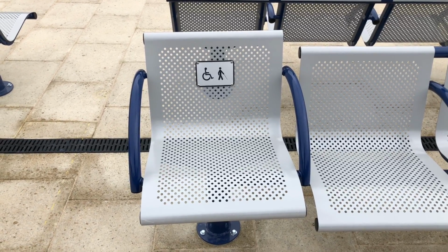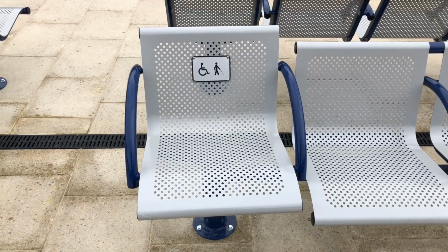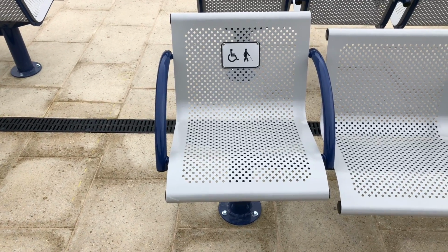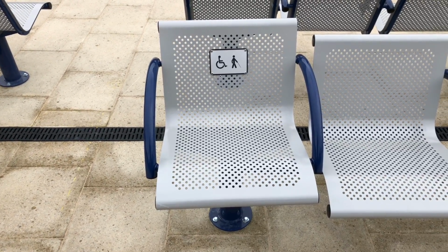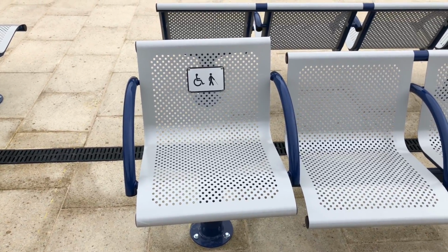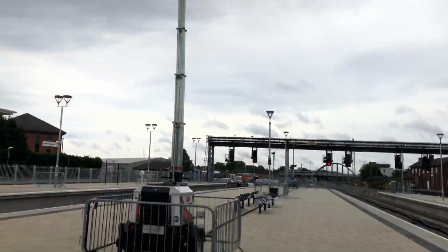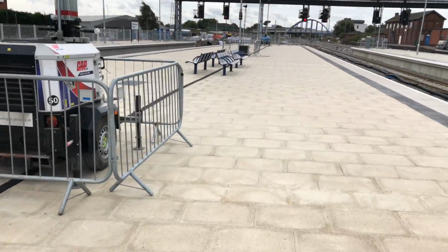If you're a space alien, the seat's not for you, apparently. Slightly discriminatory.